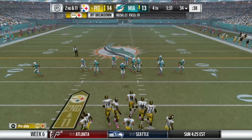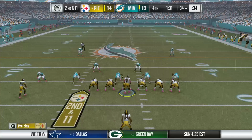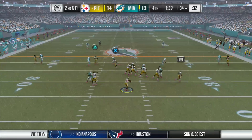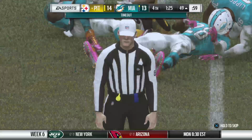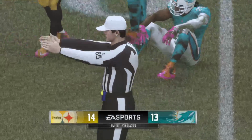Looks like the defense in press coverage here. Here we go now. 3-19. Now it looks like he'll throw here. Over the middle here to Brown. Now the Dolphins are going to take another timeout here. That'll leave them with just one remaining in this fourth quarter of play.